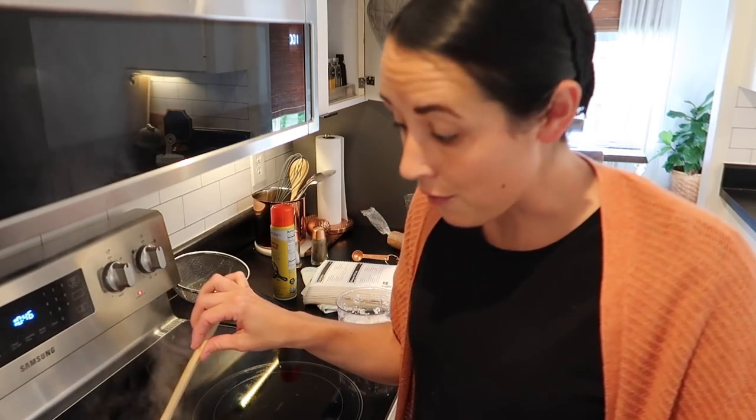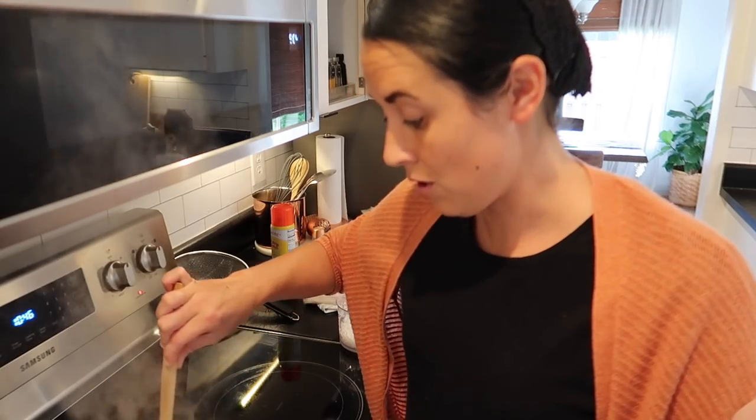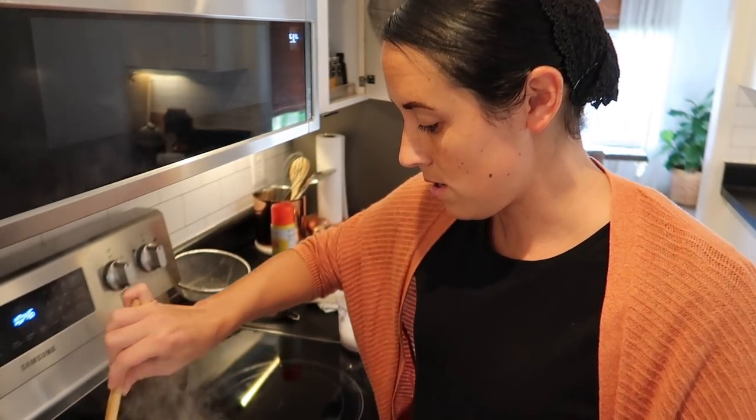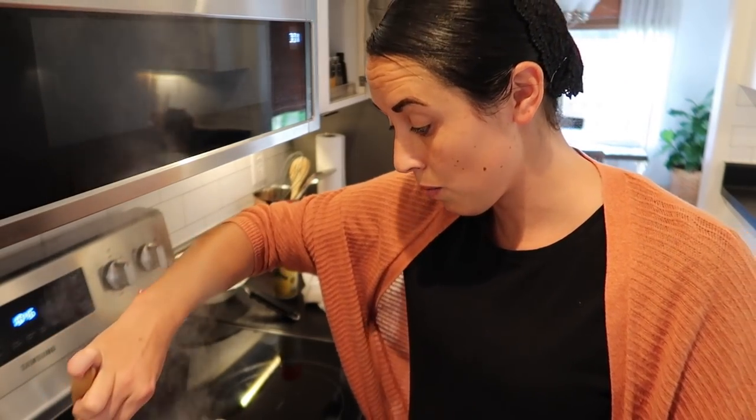So even if you have frozen hamburger, you can still use it. You don't need to completely thaw it before you want to use it. So it's not the most ideal way, but it does work.